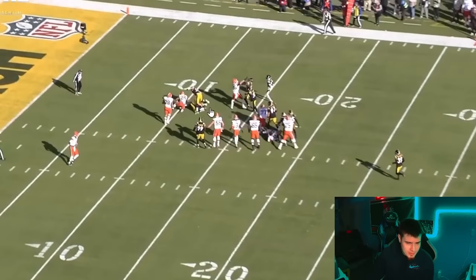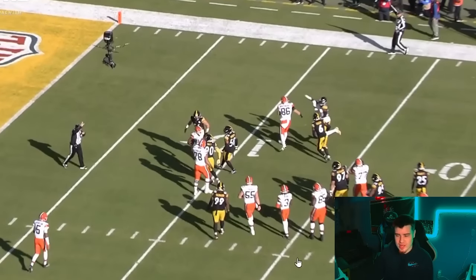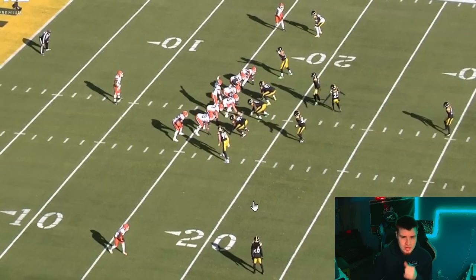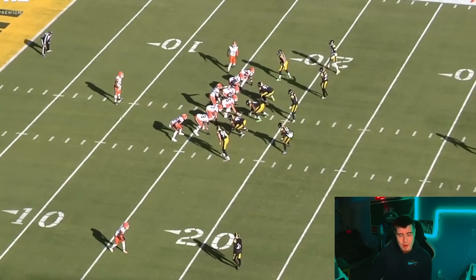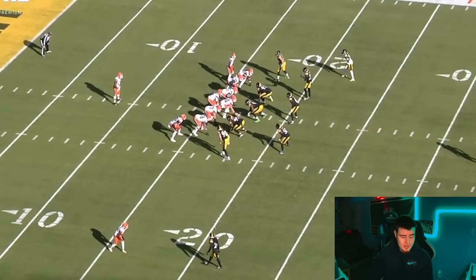Actually, I believe that might be Alex Highsmith. Okay, so it was Alex Highsmith. I do apologize for that. Looked like 51 for a second. Alex Highsmith, TJ Watt, Nick Herbig, Preston Smith. This team is insane. It's unbelievable the amount of depth that they have. Let's go, man. Let's go.